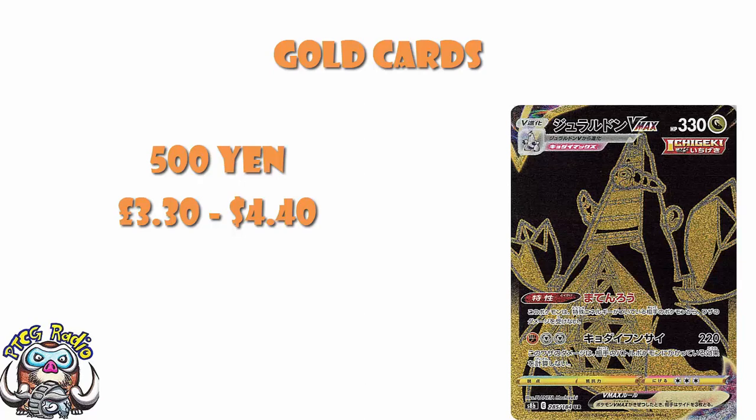Again, these are buy prices, so the shop will sell them for a little bit more, but I do think that's pretty instructive that, to be perfectly blunt, the gold cards outside of Mew and Pika really are not looking that much at all. But if you want to be picking up the character rares, the regular character rares, not the character super rares, things are looking nice.